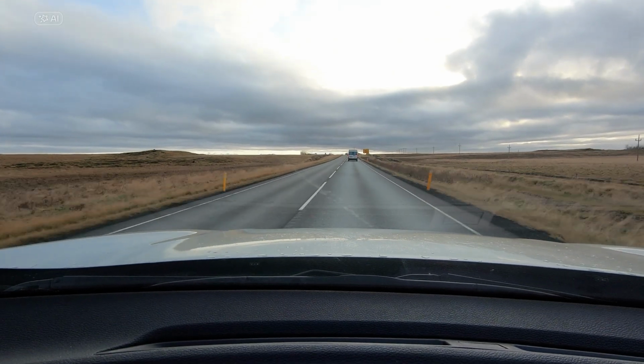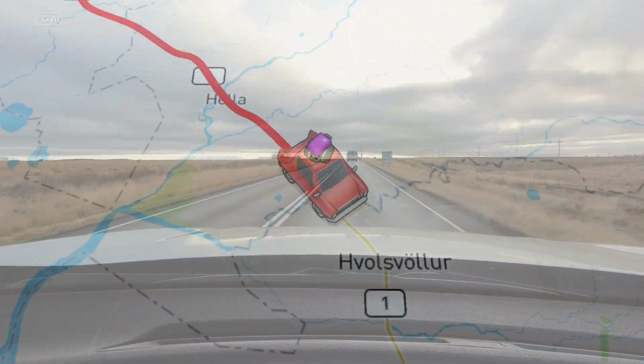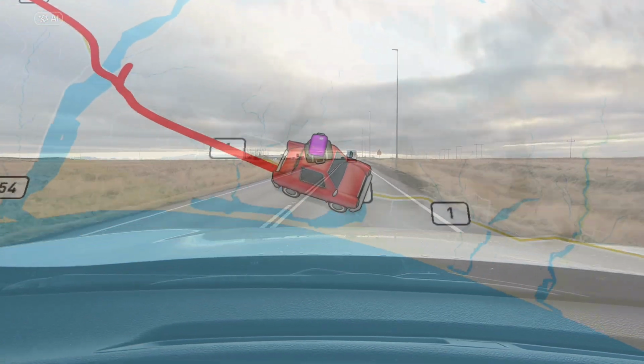On the fourth day, we changed accommodations. We headed about 130 kilometers east to the Vik area. But along this route, we have several very interesting stops that you can't miss.